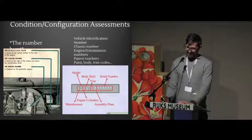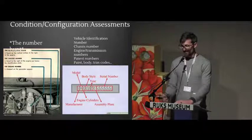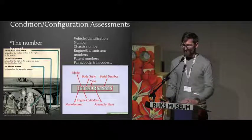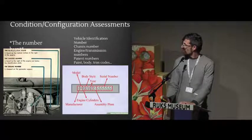An important part of the condition assessment is to document serial numbers and patent numbers and vehicle identification numbers. Finding the engine, transmission, and all these numbers on the engines and transmission is very important, but it also can be very difficult because there is no standardization as to where these numbers went. So each one turns into a bit of a hunt.